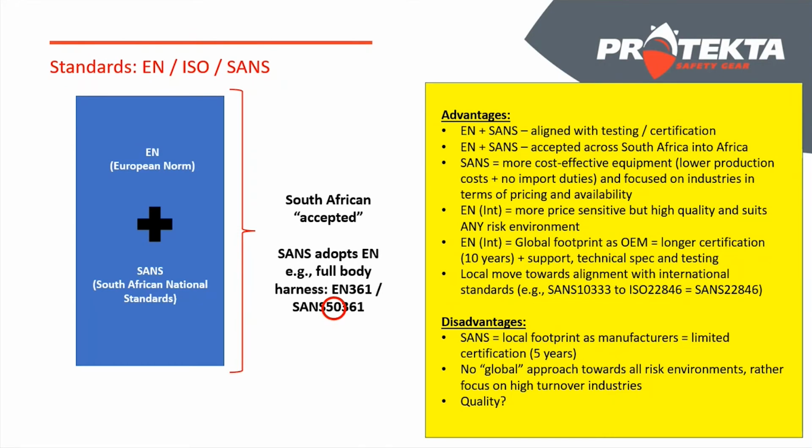And then an interesting point: the local move towards alignment with international standards. One of the most important examples I can give is SANS 10333. That was the SANS standard that looked after equipment inspection and maintenance, and it's now been changed to ISO 22846. They've adopted that and made it into the SANS 22846 standard.